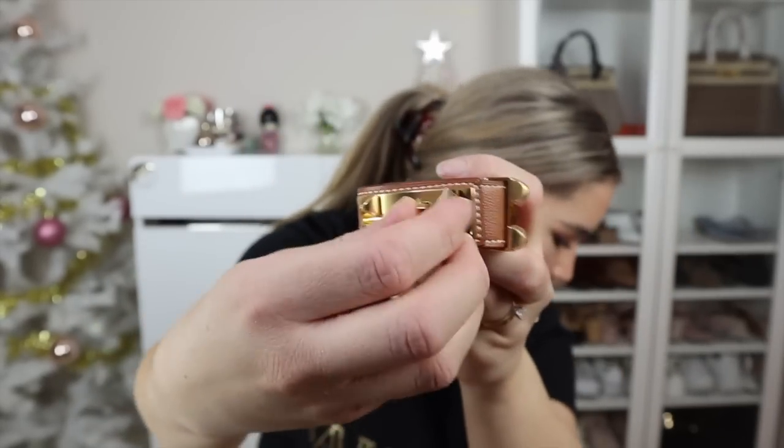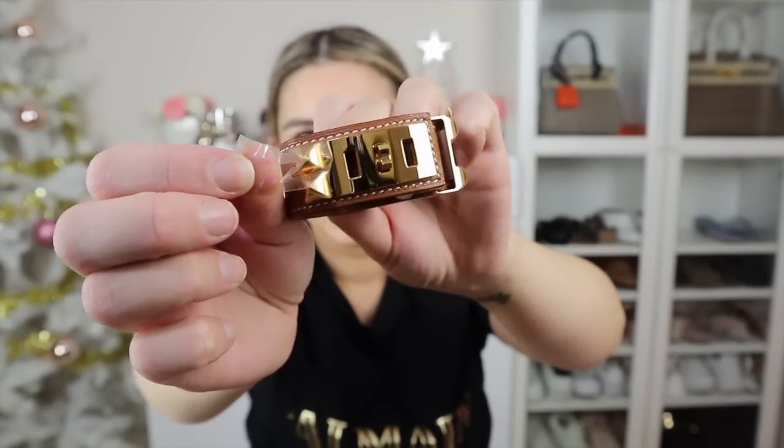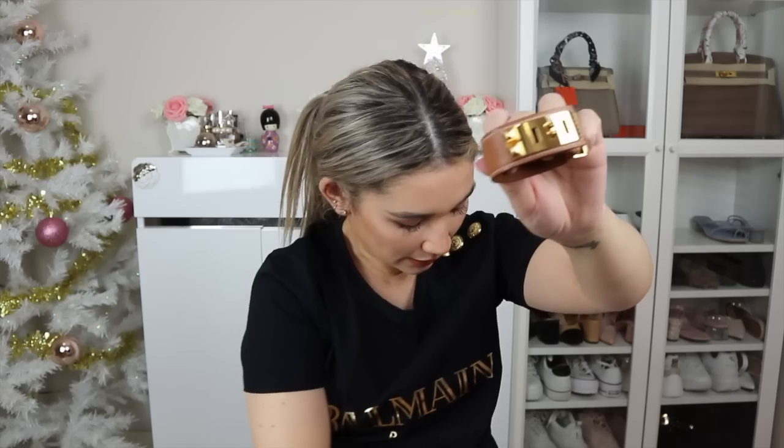Also, the price on this is $1,080. It's in gold hardware. It is more expensive than the Kelly Dog bracelet. I think the Kelly Dog bracelet is $890, but it's definitely under $1,000, whereas this is over $1,000. So it is quite pricey for just a leather bracelet. The CDC, however, is I think $1,600, so at least it's less than that. The CDC is much more classic, more sought after, but at the end of the day, you have to go with what works for you. There's no point just buying something because it's more classic than the other.